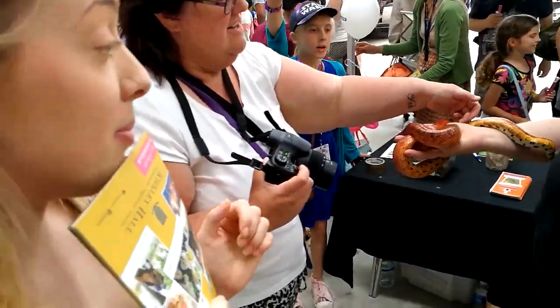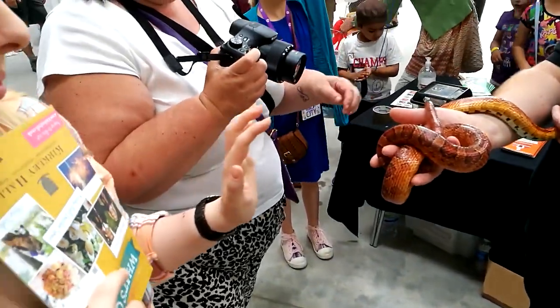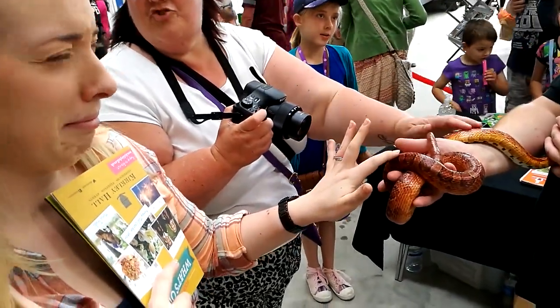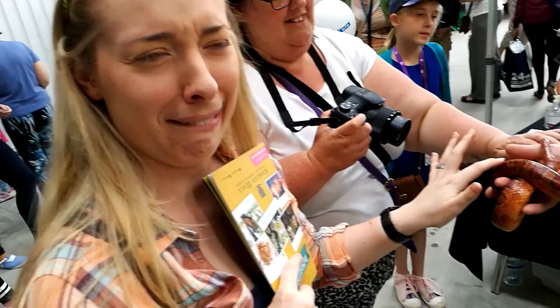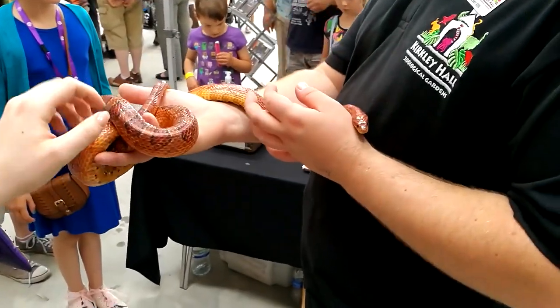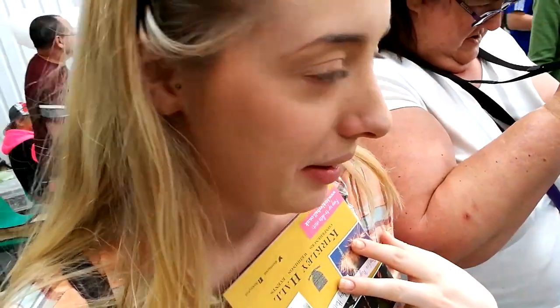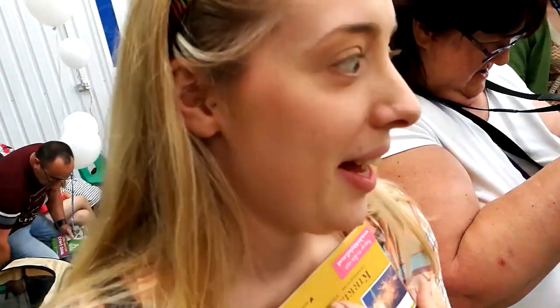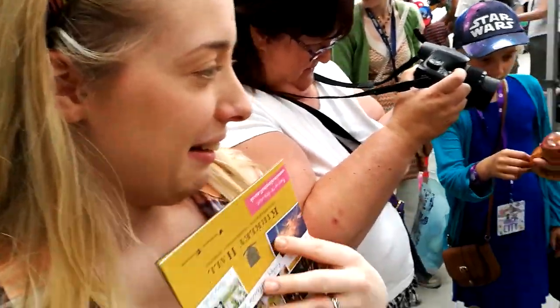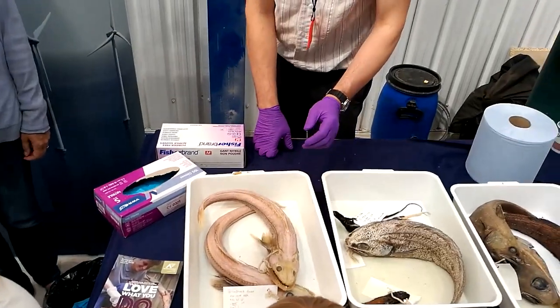Don't be scared of it. I am scared of snakes. The head's over here so you don't have to worry. It's fine. My mum would be proud, because if she's not held by everyone, she'll get really stressed out and scared. But you can certainly have a stroke. No worries about that. I'm so scared. I've touched it now. Touched it. Well done.